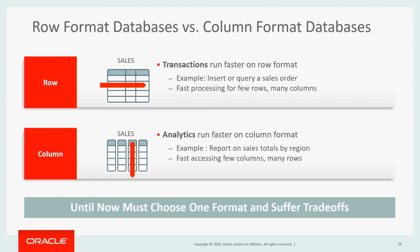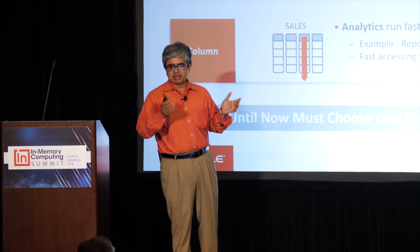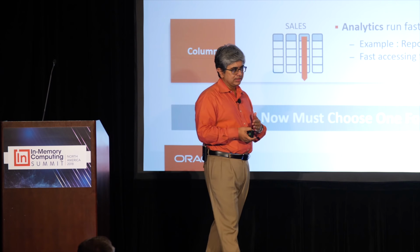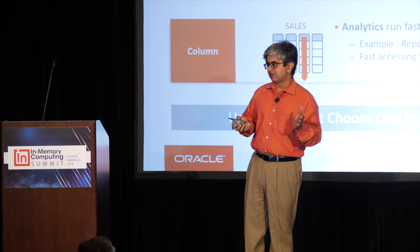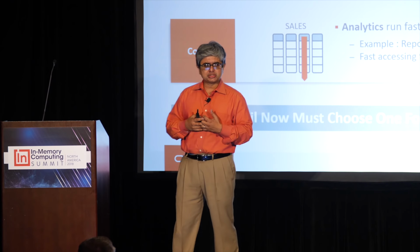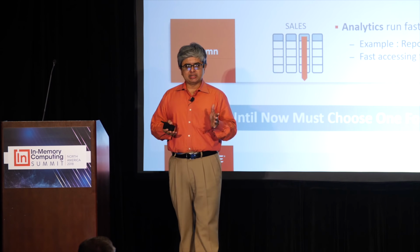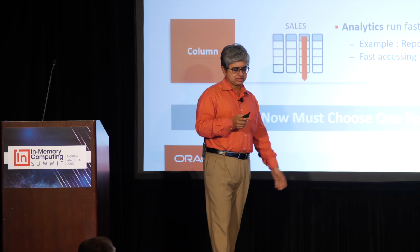But the state of the art has been so far that you pick one of these formats, and you deal with the benefits as well as the trade-offs. That's been the state of the art. And Sybase IQ was one of the first commercial vendors of columnar stores in the 90s, but they really didn't work well for OLTP. They were really meant for analytics workloads.